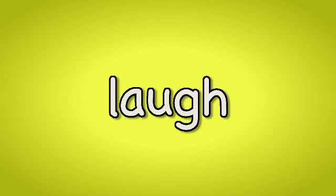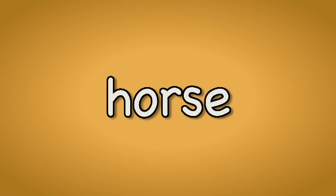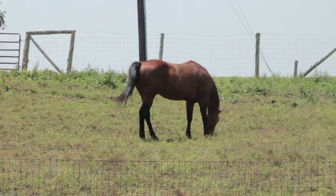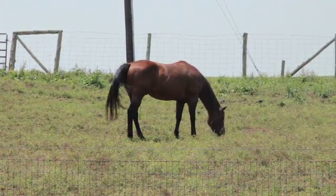Laugh. This guy starts to laugh while he is making silly faces. Horse. This horse has long legs. It can run fast.